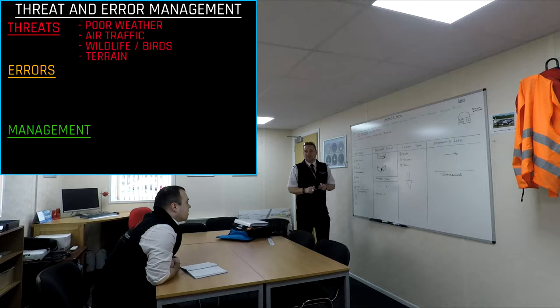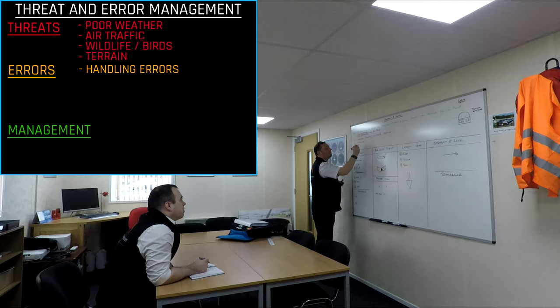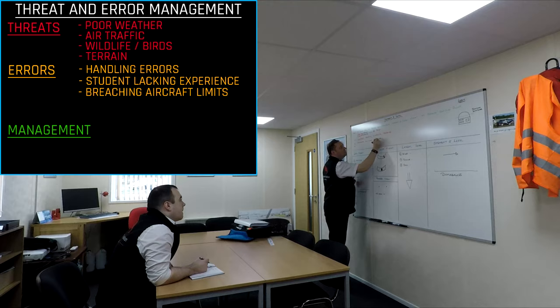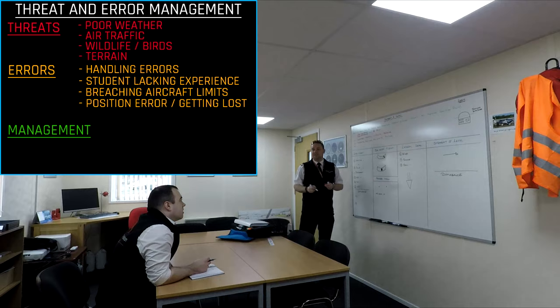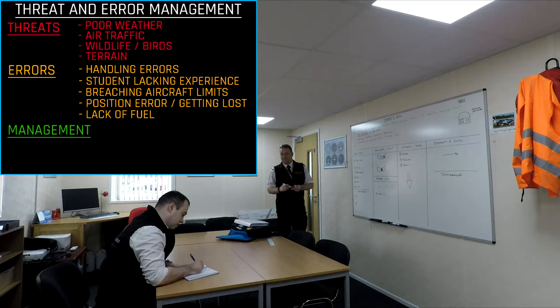Quite a new pilot to this, so handling is probably one of them. Lack of knowledge. Aircraft limits. Position? Yeah, still quite new to the area, so you might find yourself a little bit disoriented. You might get lost. So I suppose the other thing we've got to consider is fuel. Have we got enough fuel for it?